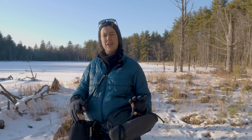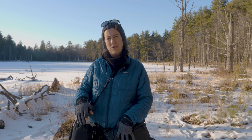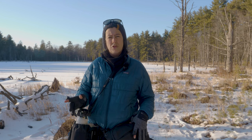So I made an exception, and today I carry the Peak Design tripod with me. But otherwise, I usually have my 60 millimeter macro. If it's mushroom season, I have my 30 millimeter macro. And otherwise, I have an extra lens, so it could be the 12 to 100 Pro or also the 40 to 150.